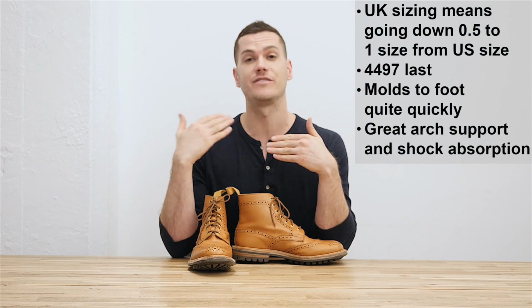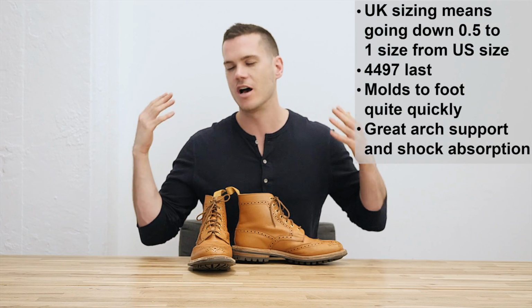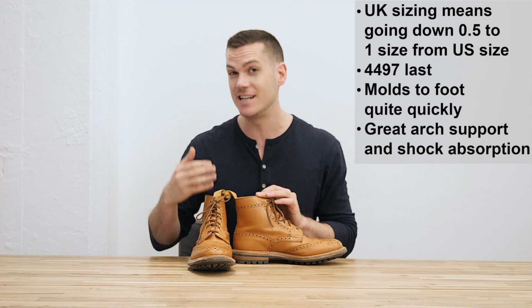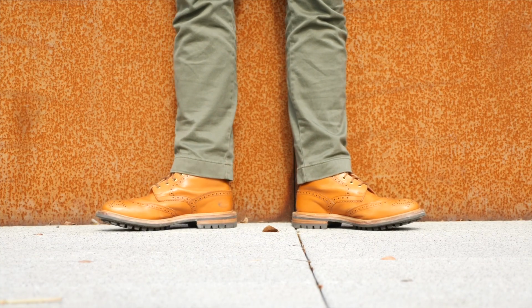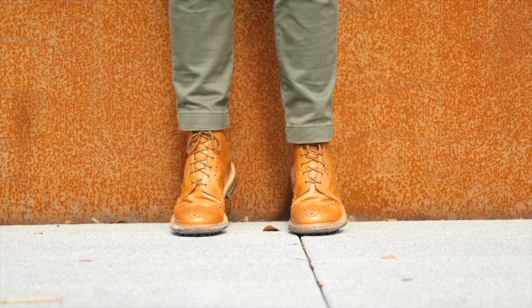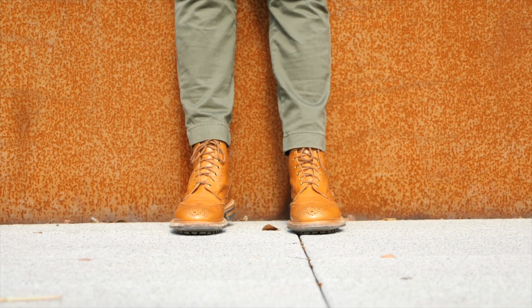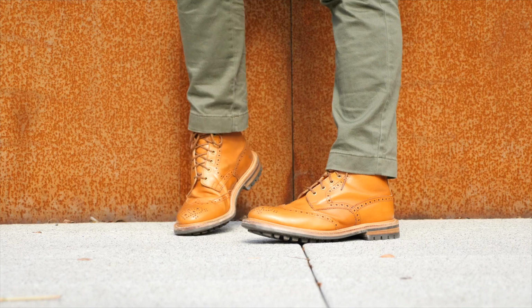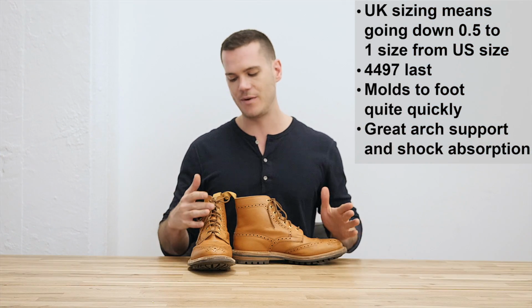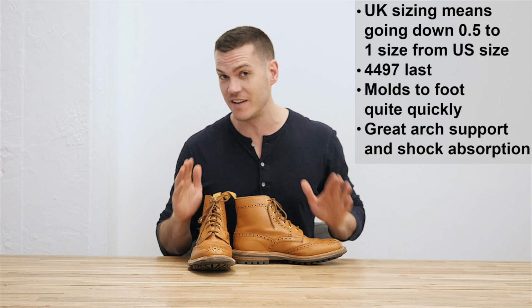So Trickers, of course, uses UK sizing, and a lot of people just think that means to size down a half size. But for me, I size down a full size from my Brannock size, my true size. On a Brannock device, I'm between 11.5 and a 12. Every shoe that's true to size for me is 11.5. Most boots that can run large, like my Red Wing, my Wolverine, my Thursday, my Viberg, those are all a size 11. This is size 10.5, so that's a full size down from my true size. And that's the same size as my RM Williams boots as well, which is an Australian company that uses British sizing. So that's what I worked with. It's fine, it fit really well. I didn't have any complaints.